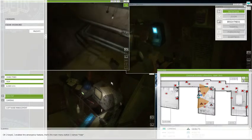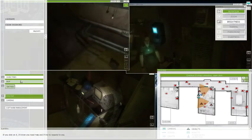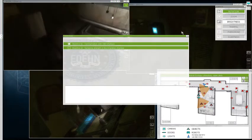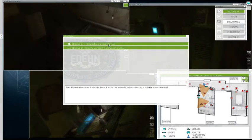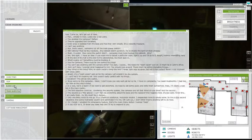Oh, I forgot. I enable the emergency feature. That's the main menu button I named Help. If you click on it, I'll know you need help, and I'll try to respond to you. Thank you.